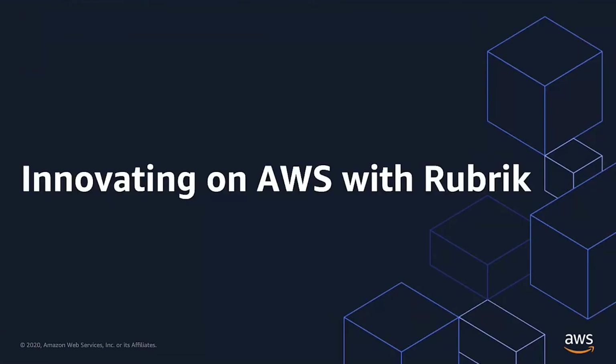So with that, let's shift our focus to the new features that Rubrik has recently introduced.